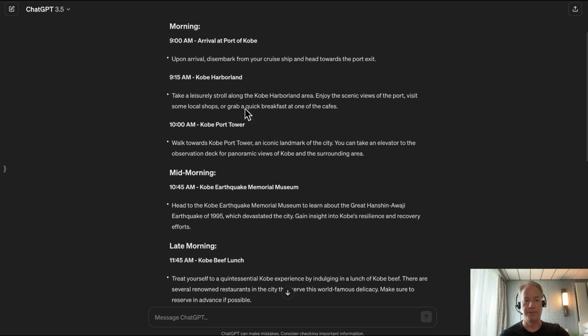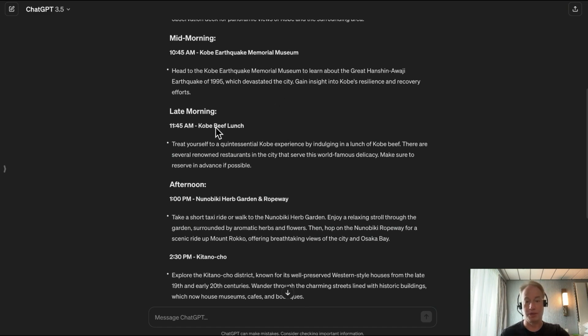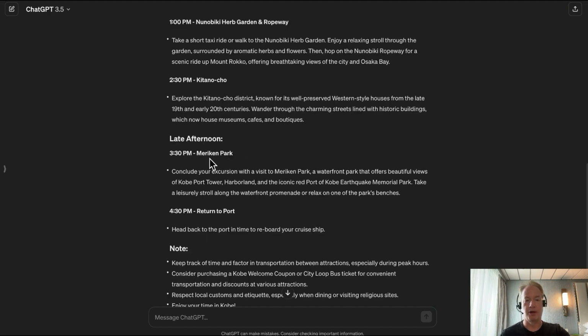We did this harbor, we saw the port tower, we did not see this. You could tell it, I want to do museums. I don't want to do museums. We had a Kobe beef lunch, which was amazing. We went up to the ropeway. I believe we went through this district here. And this is very near the port, this park, American Park.